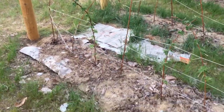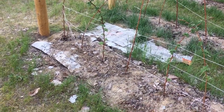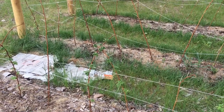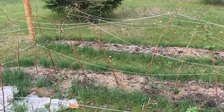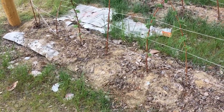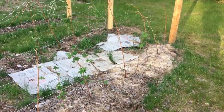So I planted them this way. I put compost down. I put cardboard on top and I planted them in the cardboard. This way, I planted them, I think I used something here. So I did it three different ways. The back way is just in the dirt. The middle way is something else. And then this was the third way. So I think this way worked. It was the most work, but it was successful.